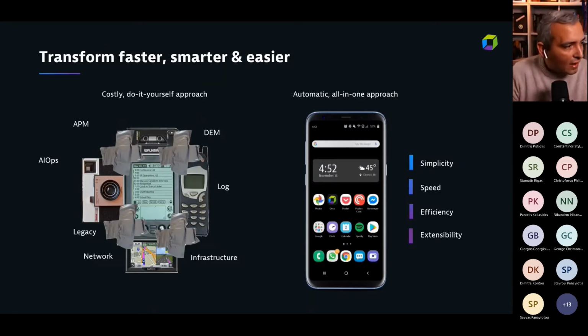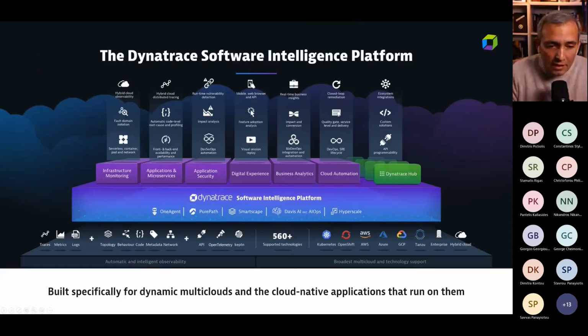And this actually is like a joke, but it's the difference between having a lot of components glued together, trying to find ways to get a result out of it, and having a fully automated technology, all in one, in a single platform. And Dynatrace is exactly that. Dynatrace starts, as we said, at the core, being able to capture not only technical information from traces, metrics, and logs, but also from topology, behavior, code, and everything.